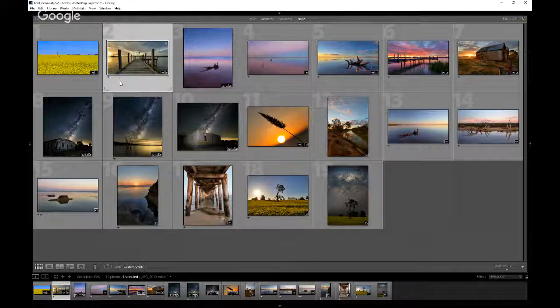What kind of series do you want to produce? I was trying to work that out, and initially I was going to do sunrise and sunsets, but I think I've just tried to group it as images from country Victoria, basically. Most of them are from inland Victoria. There's about three that are from the coast. So it's just more country, or within a few hours of where I live, where these shots are taken.